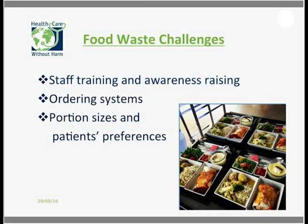Then, as I said, one aspect of our survey and our interviews was focusing on prevention and reduction of food waste. The challenges in hospitals for preventing and reducing food waste are due to the fact that often staff is not trained and is not aware of the food that is wasted in the hospital, and also of the environmental impact that food waste has. And so it's very important to train staff, kitchen staff, but also nurses and management, and to raise awareness.